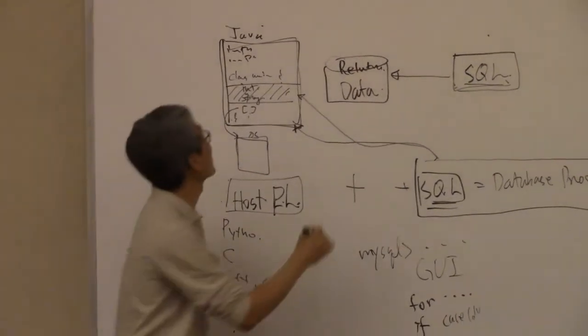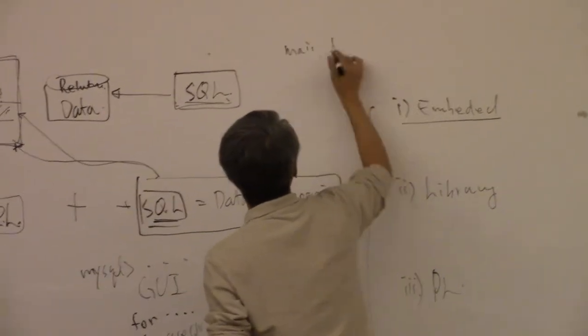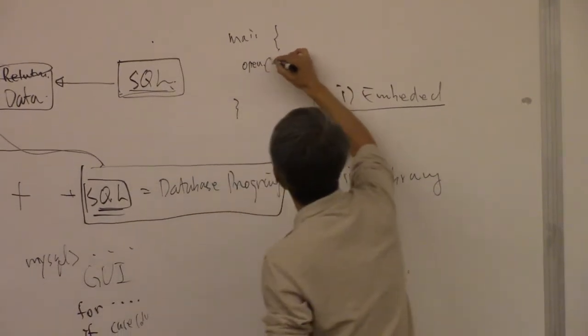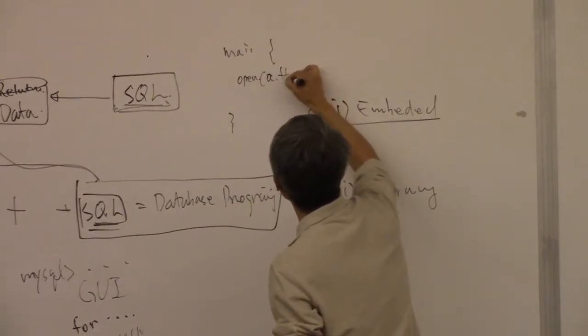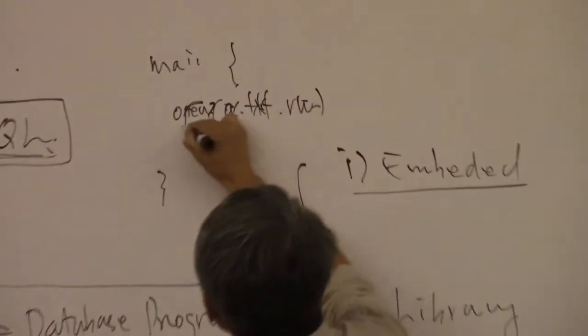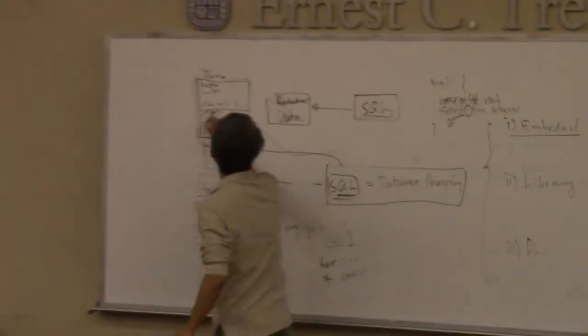For example, if you have the main C program, instead of opening a.txt file with read and write permission, we can put a select from where. Then use this output as the data. Okay? So this is a plugin, embedded. So from time to time we have such an embedded part.